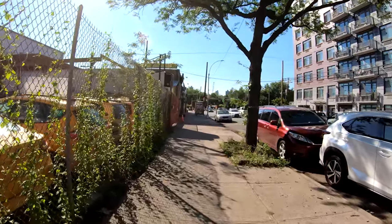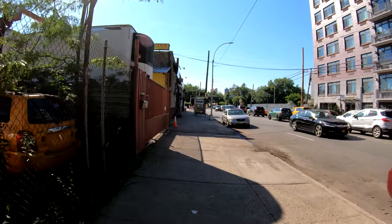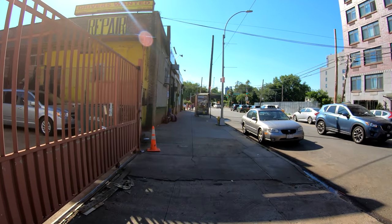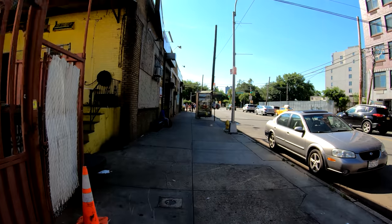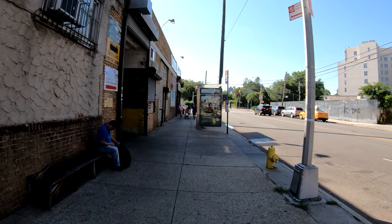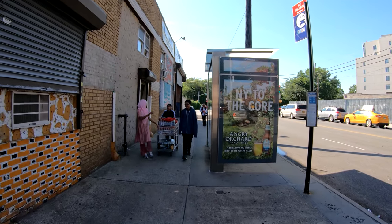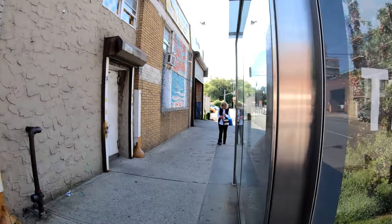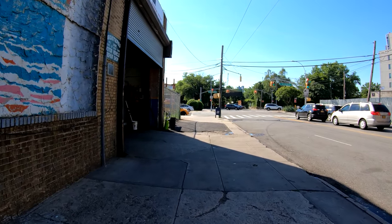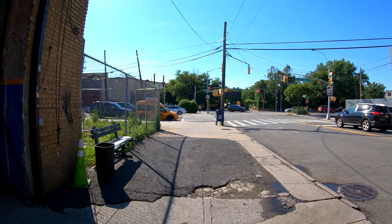I'm almost about to hit the end of Broadway at Vernon Boulevard, but I do want to show you the New York City Park, the Socrates Sculpture Park. It has a lot of different art from time to time, rotating art created by very talented artists and sculptors. That family back there pushing the shopping carts most likely went to the Costco Wholesale to the left on Vernon Boulevard.